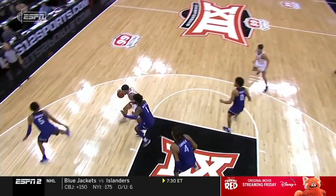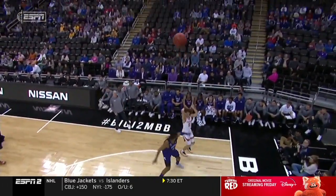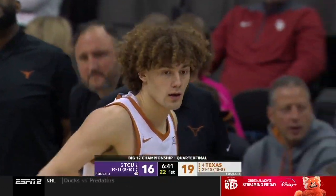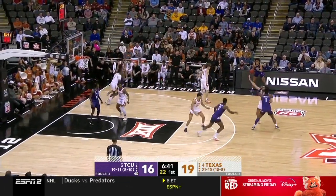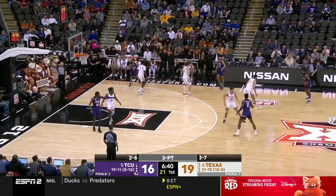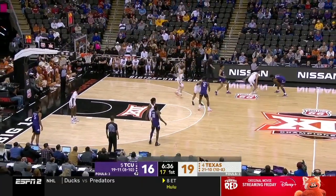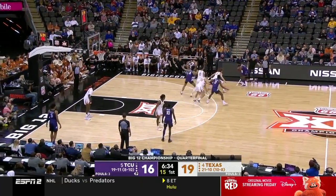Well, it's so important this time of year. I mean, in this league, every team's seen each other twice, and locking up the other team's best players, teams are so schooled on that at this point. And so, really, tournament time, man, you need those other guys to be able to contribute, particularly offensively.